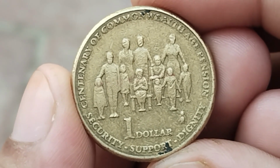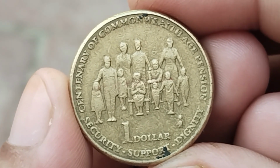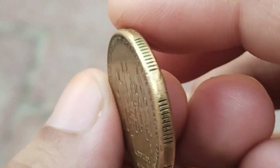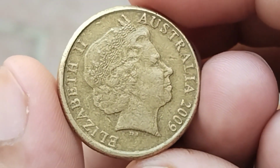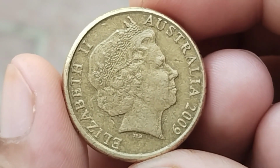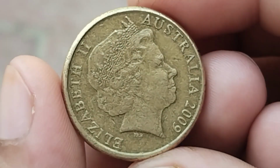Grade your coin. Although your coin is in very good condition, it's always best to have a professional grade it officially. Grading can significantly affect the coin's value. If your coin is graded highly, it could fetch a much higher price in the marketplace.